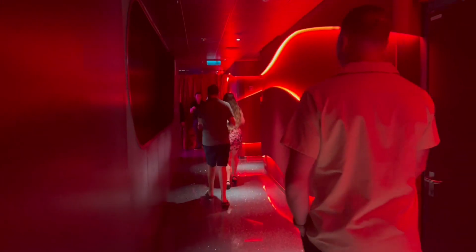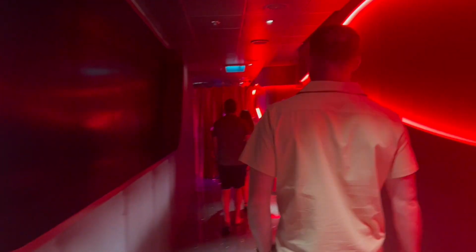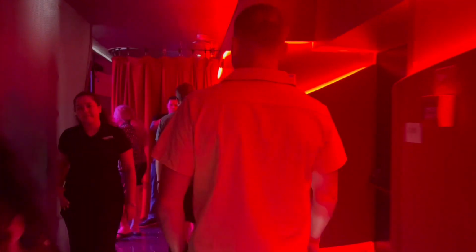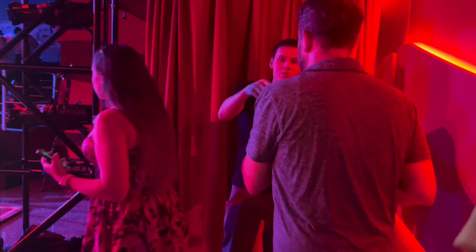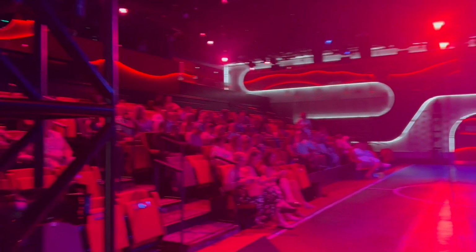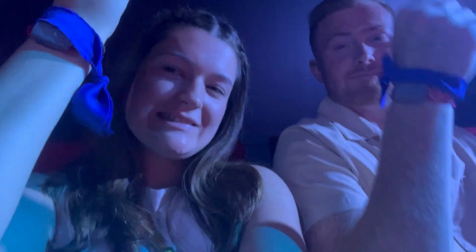So this is like an acrobatic show from what I'm told. They don't really speak, but it's like a Romeo and Juliet show where they do cool different stunts. We haven't been in this room yet. Are these our teams? Blue for you. Blue wristband for you. Team Blue.